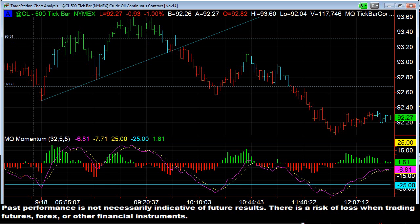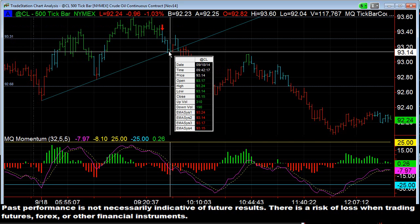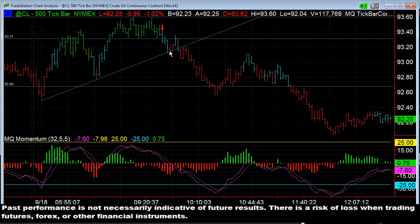Now, here was your break below 93.31 right here on this bar. You sold off all the way down to the first profit target, which was an uptrend line here, and then you stalled. So that move right there was from 31 down to about 15. So you're talking about $150 a contract roughly. Not a bad trade. The second entry was on the break through said trend line.